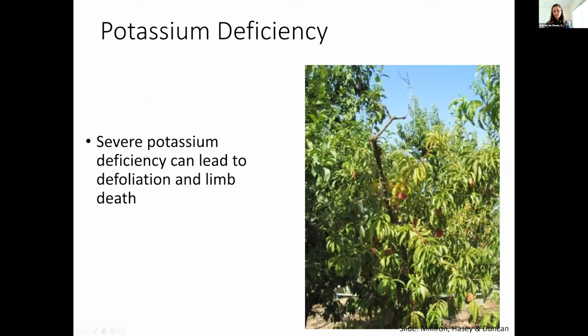Severe potassium deficiency, we see this a lot in prunes because they demand a lot of potassium, which makes them very good for you to eat, but hard to farm. It can lead to limb dieback, and those smaller leaves let a lot of sunlight through, which increases the odds of having sunburn on your wood, which is then a way for other diseases to get into your wood and your limbs.